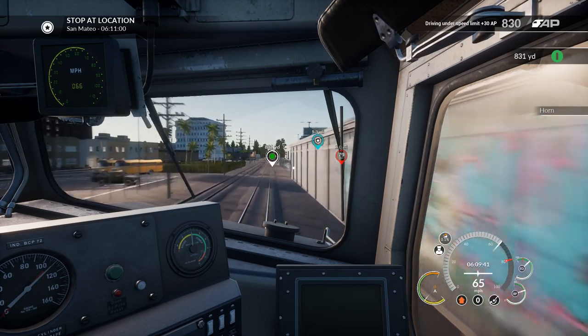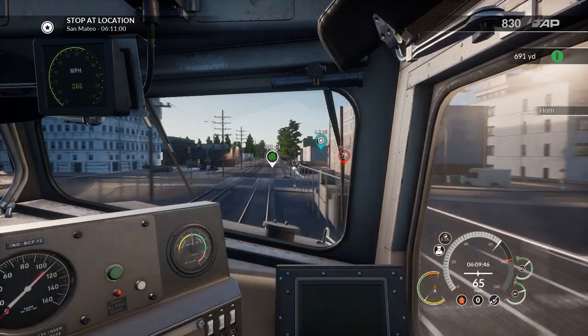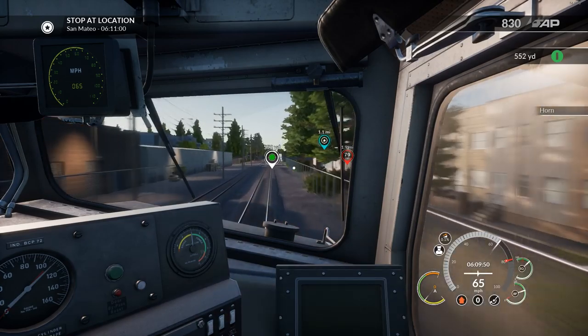There we go, flying across that. No problems there. Not sure why the textures popped in at the start. Oh god, too many crossings! Yeah, not sure why the textures popped at the start, which has never happened to me in this game.